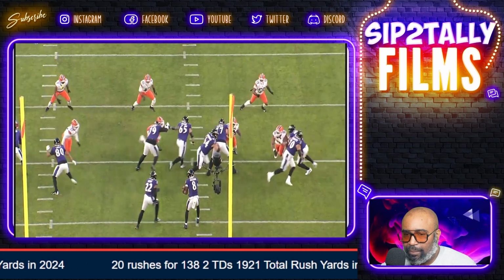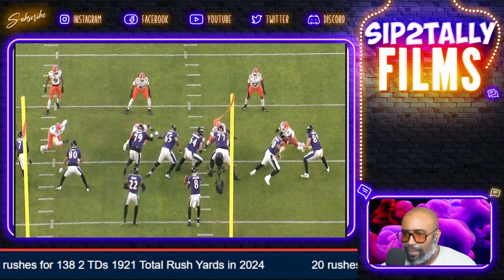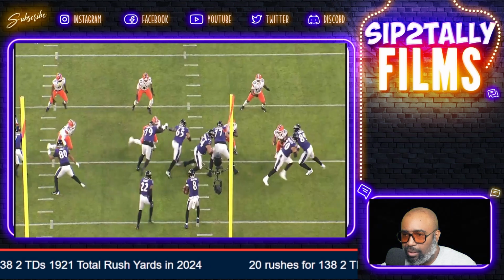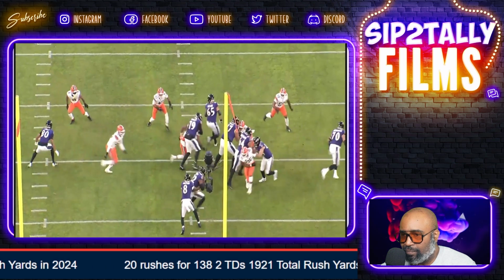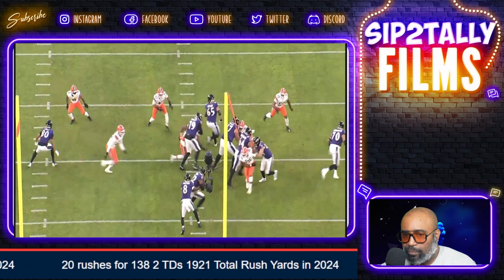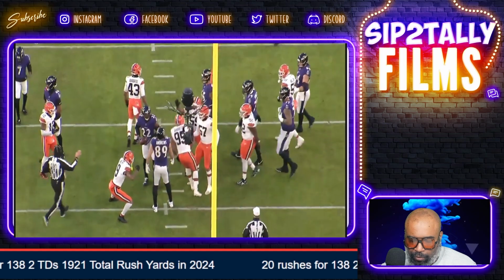As you see, Mark, I'm going to say he kind of waits, because he wants to let Rosengarten clear a little bit. But Myles ducks right up under Rosengarten, and at this point right here, Mark has no chance. There's no chance at all. So that's the first rush, for -4 yards.